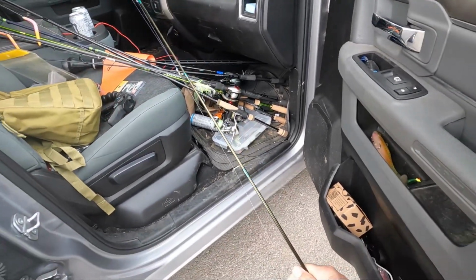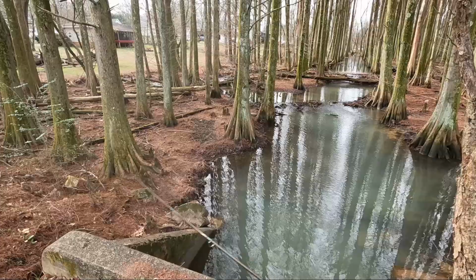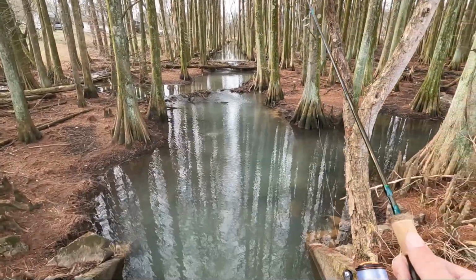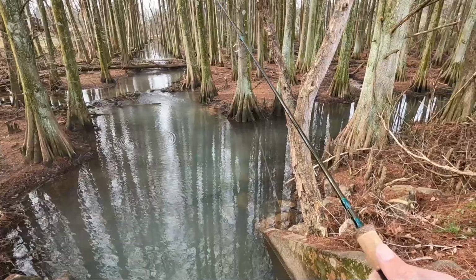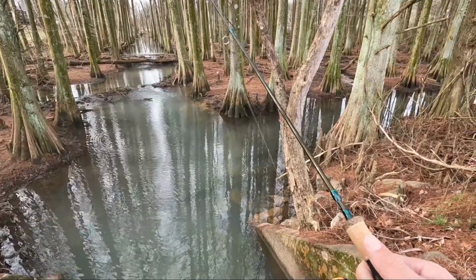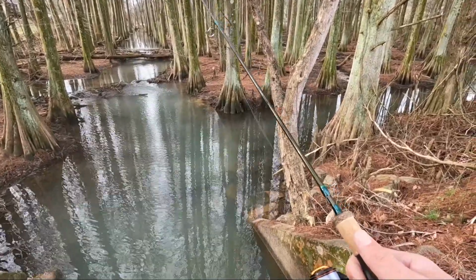I'm gonna fish a shallow spot. We're gonna hop around today. This place always looks really cool, especially after the rain. We got a bunch of rain, so this water's up. I don't know if anything's up in here. I thought I saw some bluegill down there.